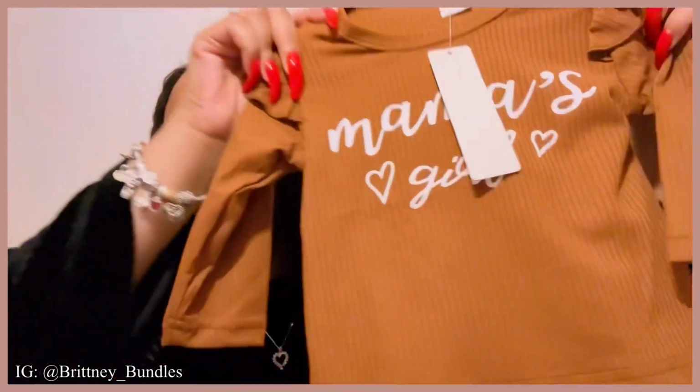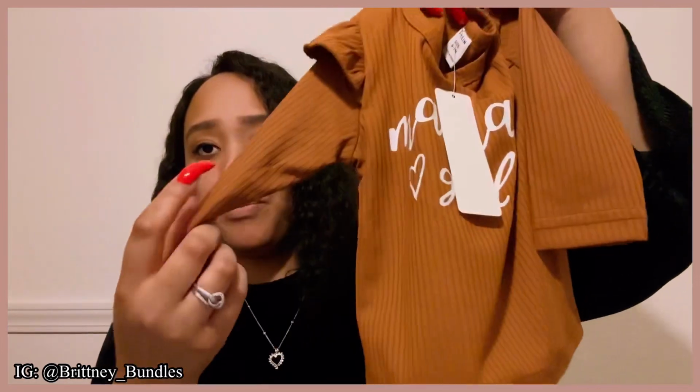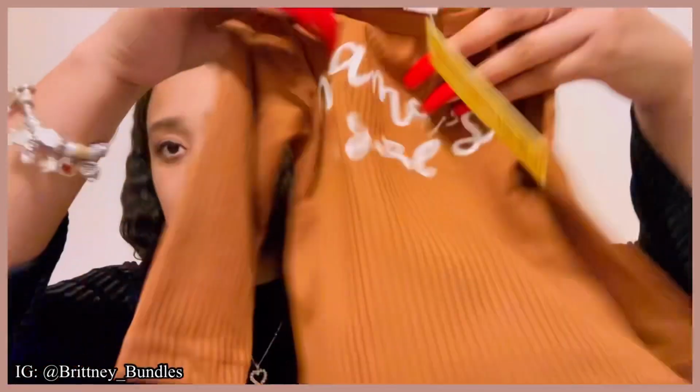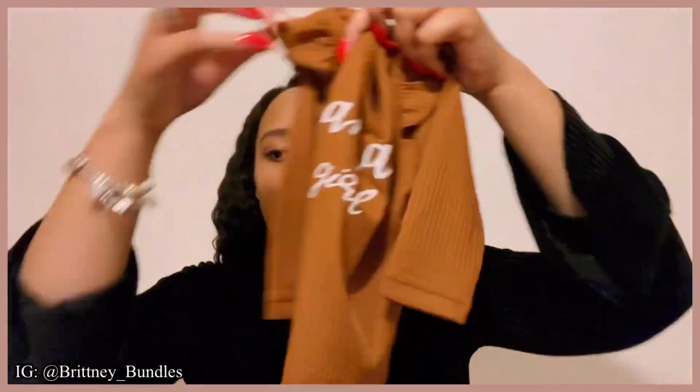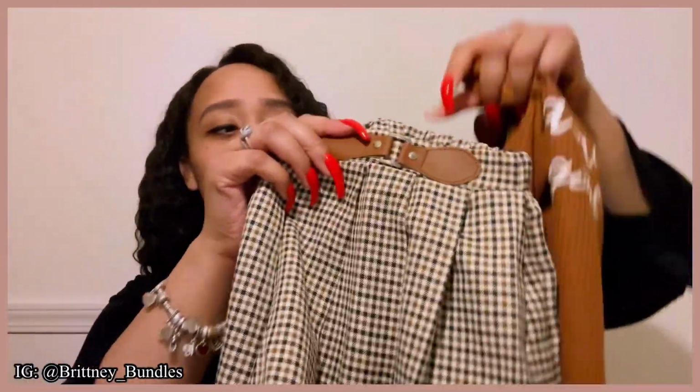Here's the next outfit that I got. This outfit says Mama's Girl because she is 6 to 9 months again. I think I got everything 6 to 9 months. I could have sworn that I got something that could fit her that was 3 months, but maybe not. Okay, so this is the material, and then it goes with this skirt. Again, look at the detail. This matches the shirt. Oh, cute. Can you all tell that she's my first girl? Just how excited I am. She's my first girl, and when I saw this website, I fell in love with it. I'm like, are you serious?